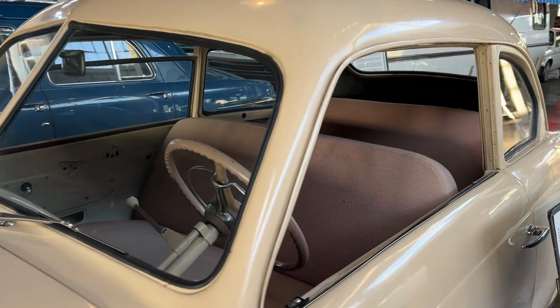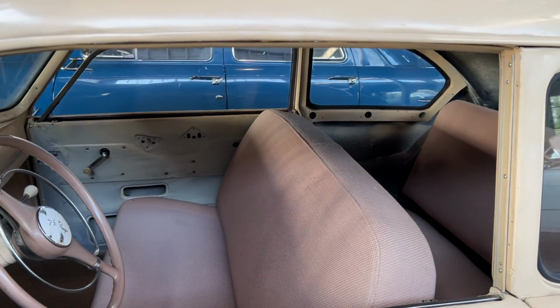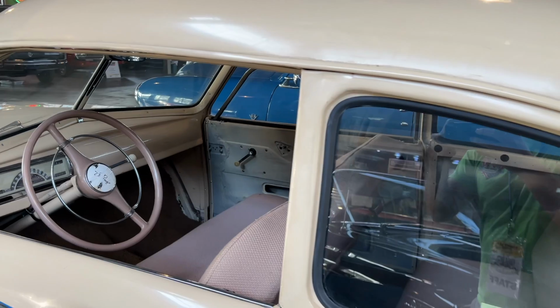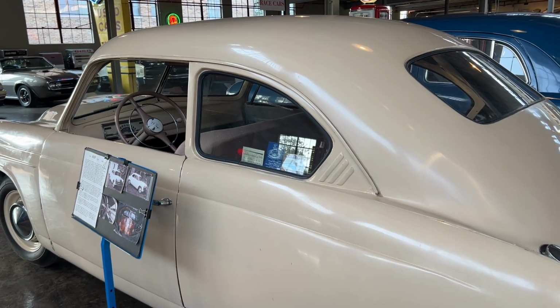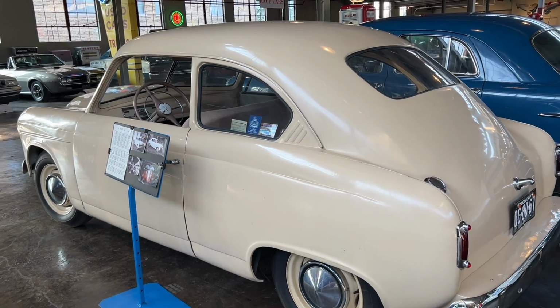So this car was built by American Metal Products. Now, they kind of teamed up with Kaiser Frazer, and they debuted this thing at the 1950 Chicago Auto Show. It was actually part of a contest where you could name this car. It was an unnamed car, and the end result of that contest was Henry J. That's what they were going to name this new little economy car.